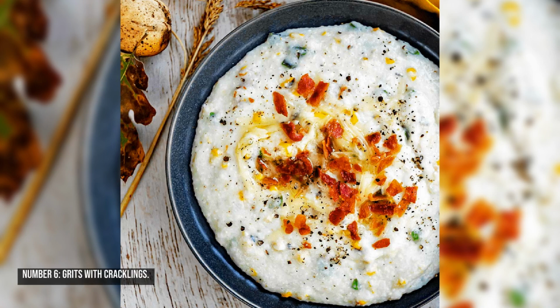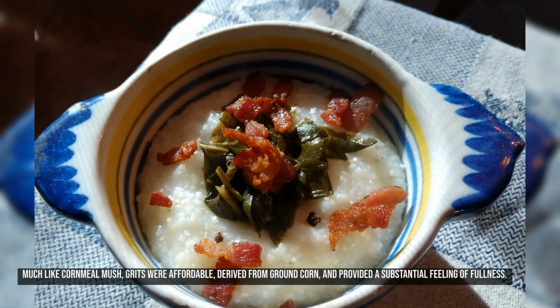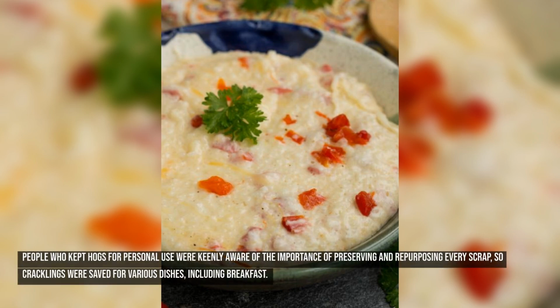Number 6. Grits with cracklings. In regions with a strong southern influence, grits became a quintessential breakfast during hard economic times. Much like cornmeal mush, grits were affordable, derived from ground corn, and provided a substantial feeling of fullness. Adding pork cracklings, which were the crispy remnants rendered from fat, turned a plain pot of grits into something more savory and substantial. People who kept hogs for personal use were keenly aware of the importance of preserving and repurposing every scrap, so cracklings were saved for various dishes, including breakfast.